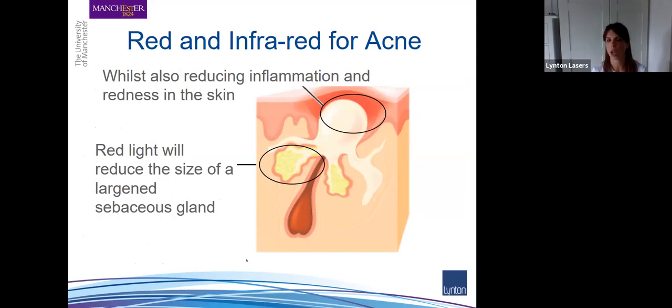They will also look to reduce the size of the sebaceous gland, bringing it back down to a more normal size. One thing I've always noticed is that if I have an inflamed spot and I treat it that evening after clinic with an IPL or a laser device, honestly, the next day my spots can be 50% smaller, provided I've had an okay night's sleep. But you then have to keep at it, because the inflammation can of course increase again.